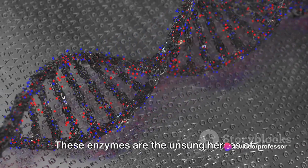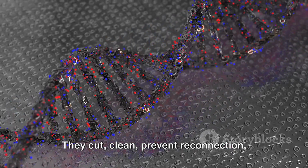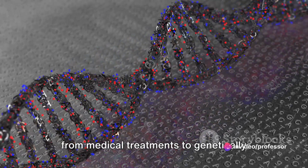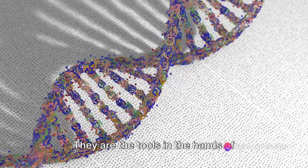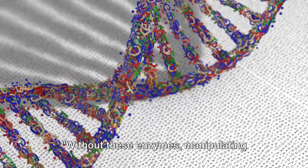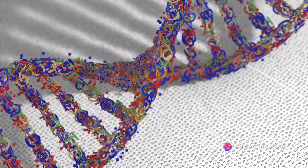These enzymes are the unsung heroes of recombinant DNA technology. They cut, clean, prevent reconnection, build, and seal the DNA, allowing us to manipulate genes for various applications, from medical treatments to genetically modified crops. They are the tools in the hands of scientists, enabling precise and controlled modifications to the DNA. Without these enzymes, manipulating genes would be like trying to build a house without tools.